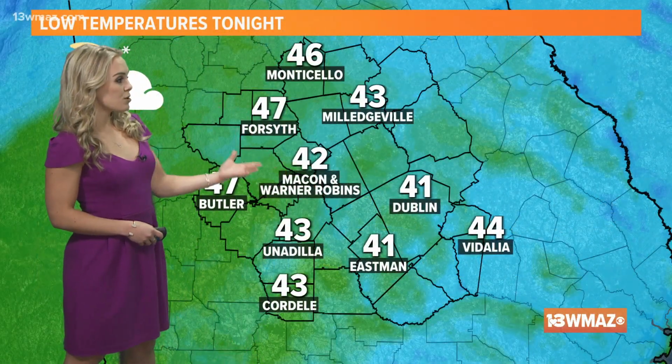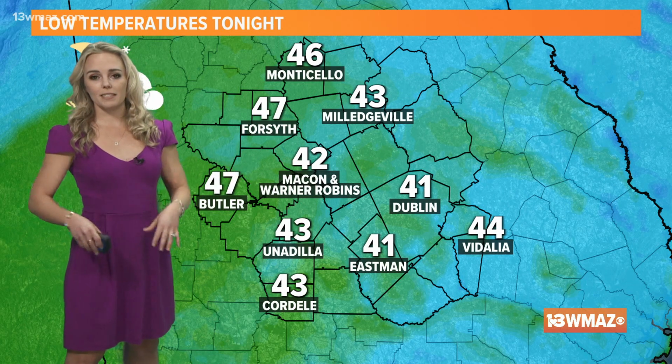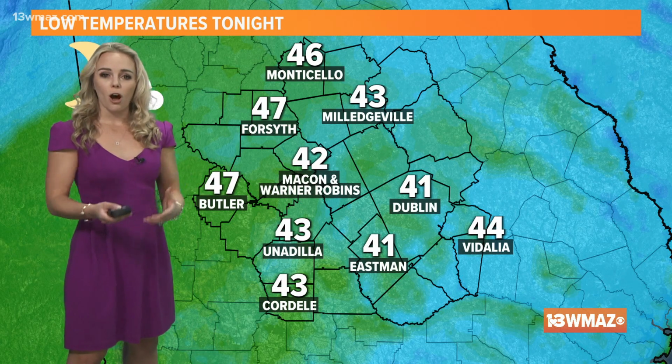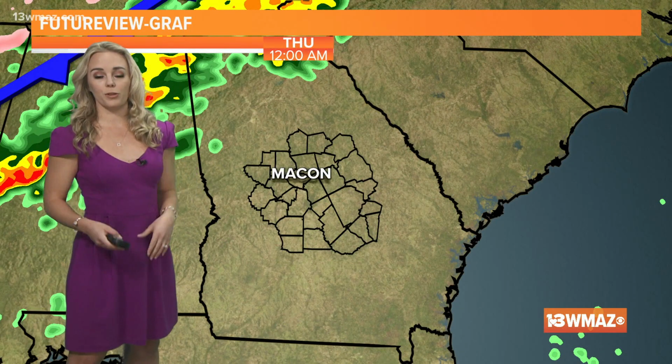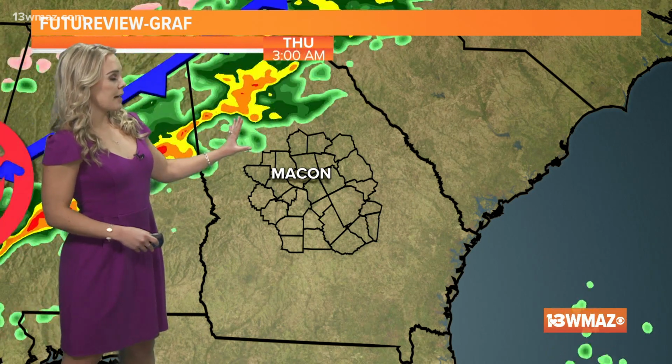Through the overnight hours, we'll continue our increase in cloud cover. Wind today will pull out of the southwest. That's going to give us that warmer afternoon, a couple of extra clouds as we pull in some more moisture off of the Gulf of Mexico, and then that will also help build clouds through the overnight hours, leaving us a little warmer tomorrow. Now tomorrow we bring in our cold front.